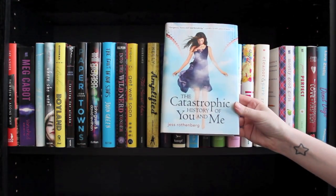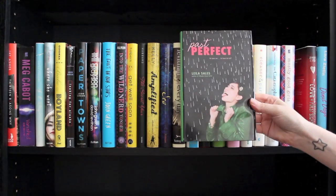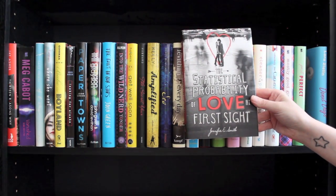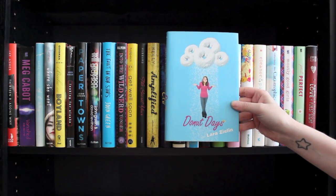Then I have TMI by Sarah Quigley, Eleanor and Park by Rainbow Rowell, The Catastrophic History of You and Me by Jess Rothenberg, Mostly Good Girls by Layla Sales, Past Perfect, also by Layla Sales, The Statistical Probability of Love at First Sight by Jennifer E. Smith, and finally on this shelf I have Donut Days by Laura Zeelan.